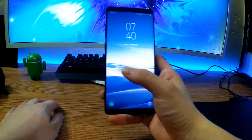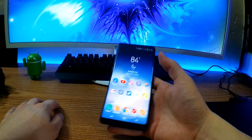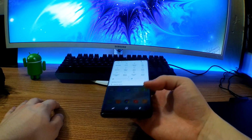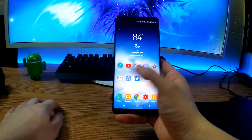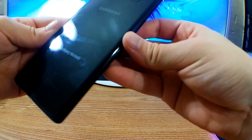But although it's comfortable, good luck trying to reach the notifications bar without repositioning your hand. It's impossible unless your fingers are really long. From side to side, it's just fine since it is a bit narrower compared to previous generations. It's composed of metal and Gorilla Glass 5.